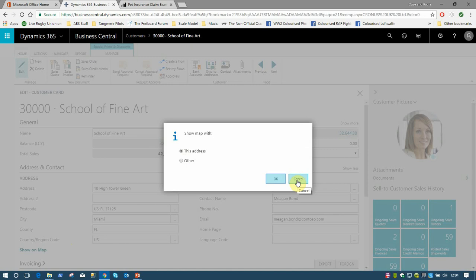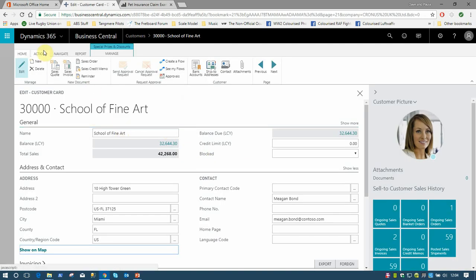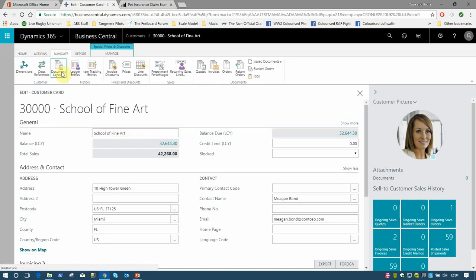If the company itself that you are looking at here has multiple addresses available to it, so for example it may have multiple shipping addresses.